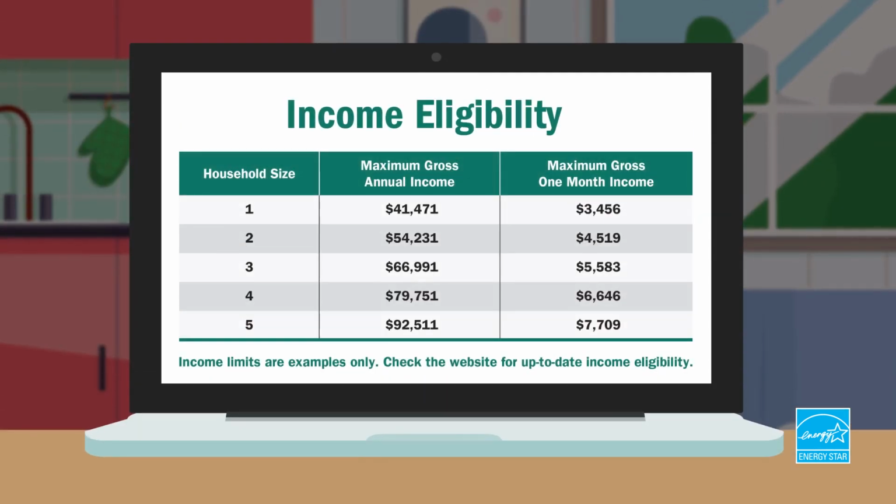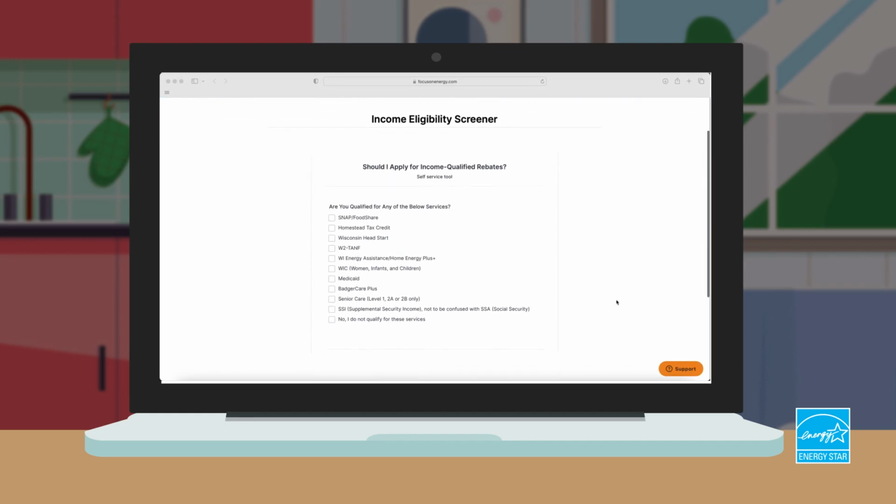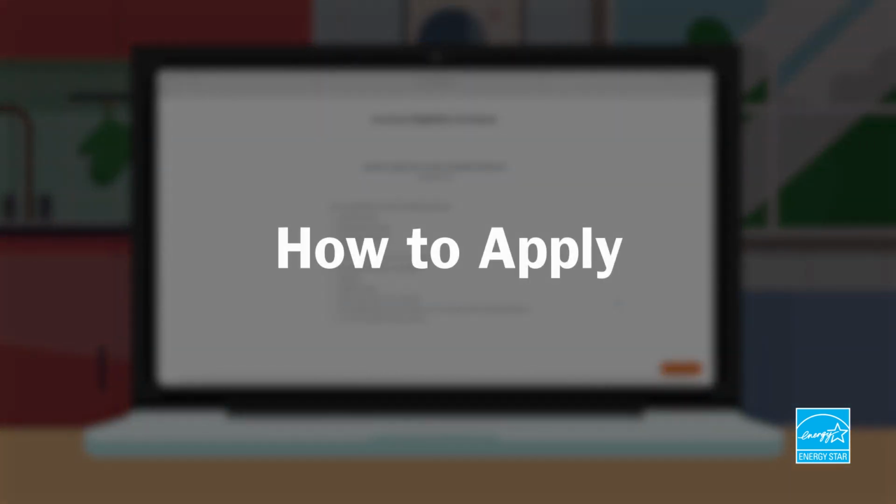These higher rebates are based on household income and accessible for those on tight budgets. This saves on energy costs and improves your home's health and your comfort. To apply for income-qualified rebates, we encourage you to become pre-approved before starting your projects. Please follow these steps.